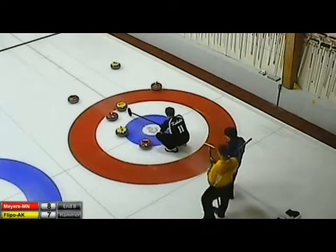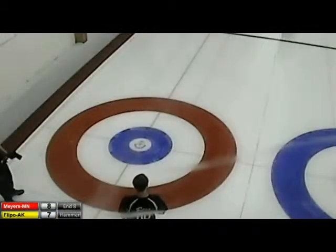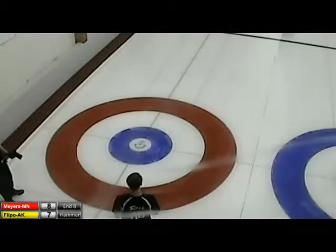But yellow has some backing. It's a stone guarding the center. Good setup. Sharon likes it. And she can tell you how much she likes it soon.